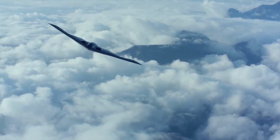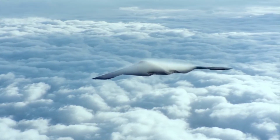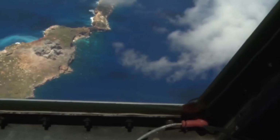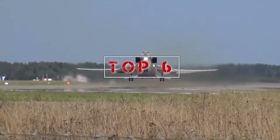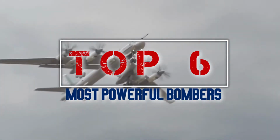Bomber aircraft have been primarily designed to perform long-range strategic and stealth bombing missions, but bomber aircraft also have an even more important role in stopping war from happening in the first place by patrolling the skies with nuclear weapons. In this video, you'll see some of the world's best bombers operating today based on range and payload capacity.